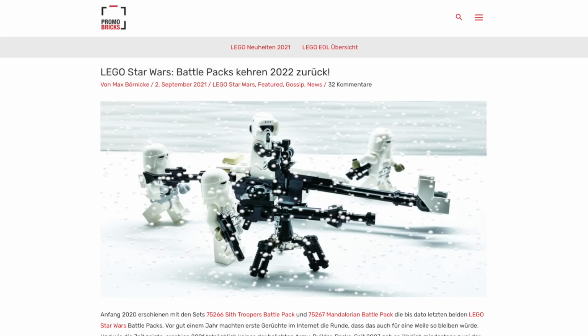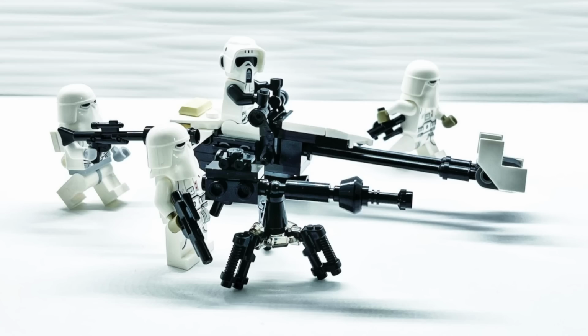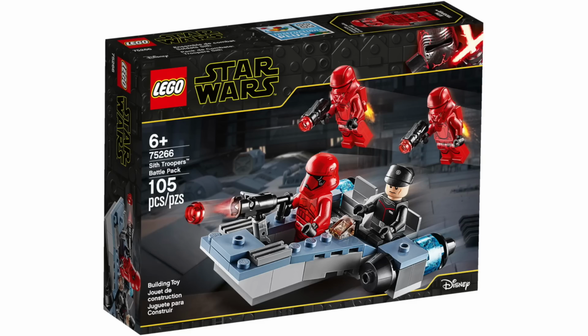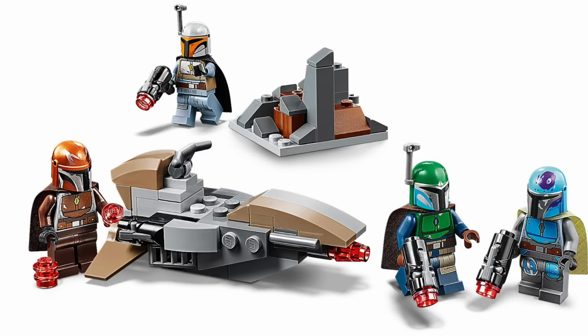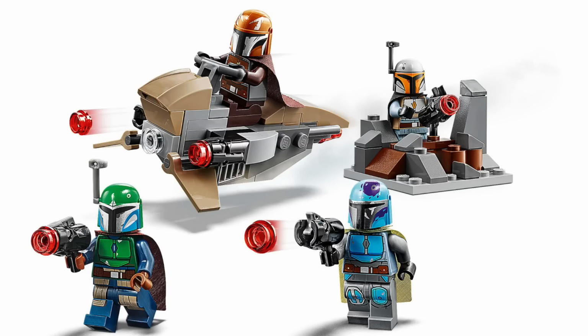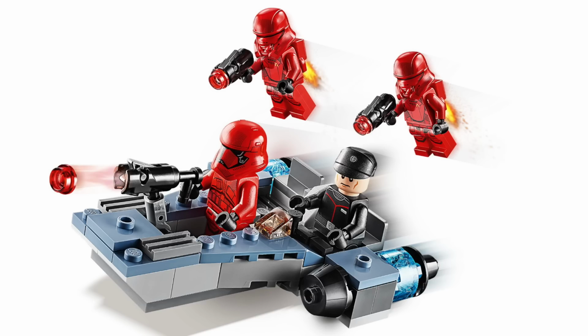Next up in Star Wars news, thanks to Promo Bricks, we've got rumors of an upcoming Hoth Battle Pack. The last Battle Packs we got were back in 2019 and included the Mandalorian and Sith Trooper Battle Packs you see here. And different from those Battle Packs, it said this new Hoth Battle Pack won't include any stud shooters, though it will carry a $20 price tag, up from the usual $15.